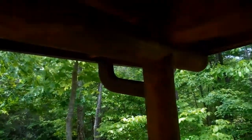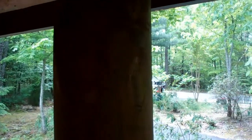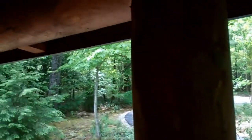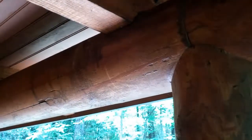porch roof. This is a big girder running along here with a notch cut in the pole, so the 8-inch log just rests right in the notch. And then we notch the rafters to go across the log, which locks it in. All you've got to do is screw it in from the top. It's not going anywhere.